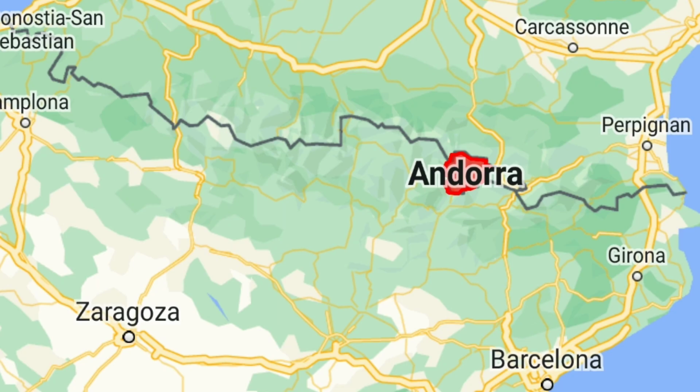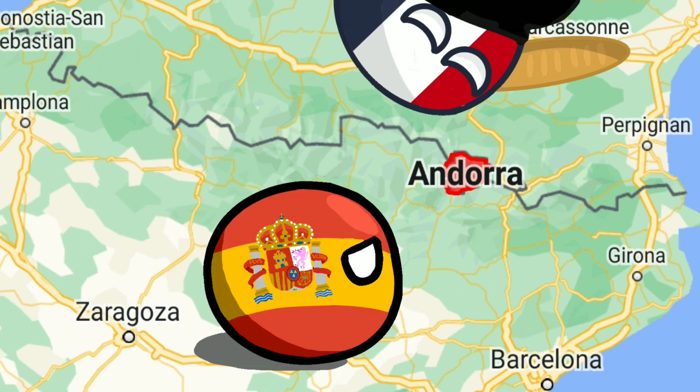Some countries also have multiple tripoints, as the same three countries share a border meeting point in two or more places, like Andorra, Spain, and France, where you have the east and west side of Andorra, which is landlocked by the two other countries.